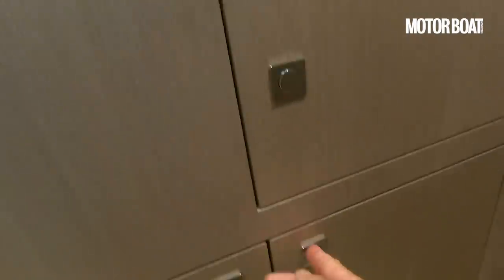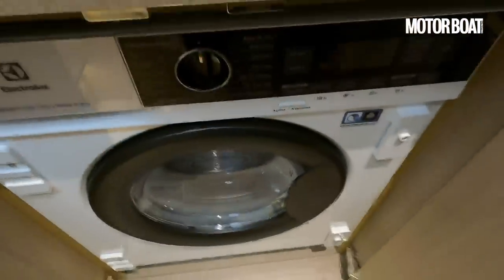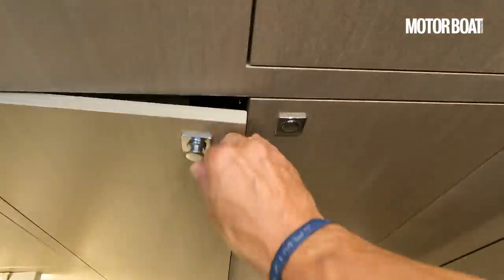Let's just shut that door over and open up this cabinet down here, because you kind of expect a washing machine, and that's exactly what we get. This is, after all, a proper cruising boat designed to be taken away in comfort for weeks at a time.